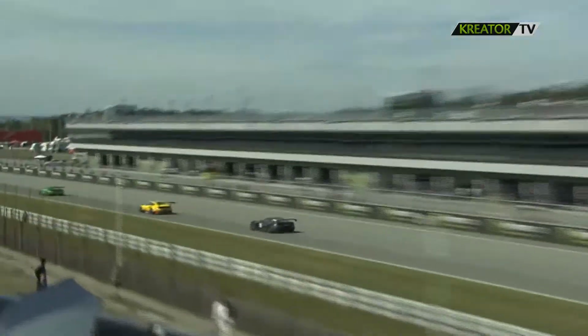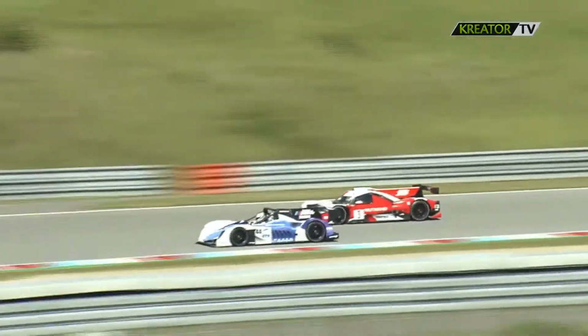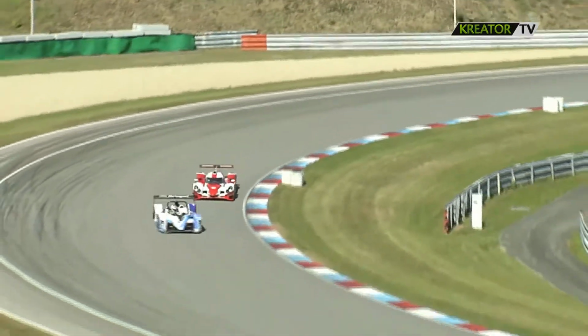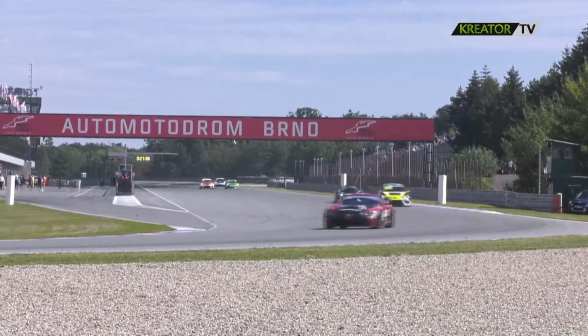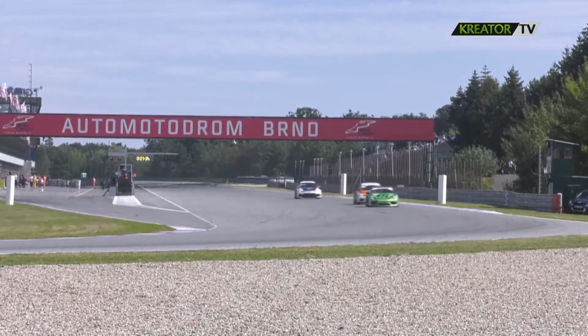So wonderful scrap for first in the GT category. Ooh, and this is a battle. Petr Lisa already attacking Marco Fink in the fight for fourth position. So Petr Lisa lost two places at the start. He was third on the grid, but he did not manage to hold on to that place.